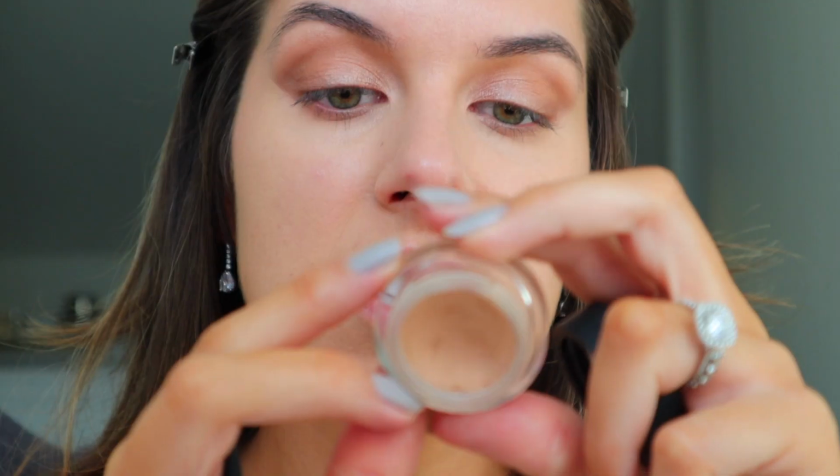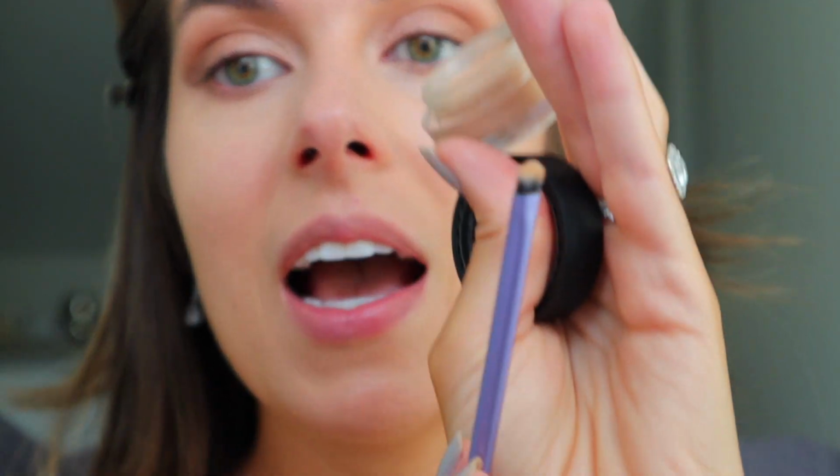So for any pimples that I may have, red spots, you can see I have some here and here and here. I'm going to use the NARS Soft Matte Complete Concealer with the tiniest brush that you can find. Literally, this is the accent brush from Real Techniques. Barely dab into this and set down a layer of coverage on top of that product just by patting it.